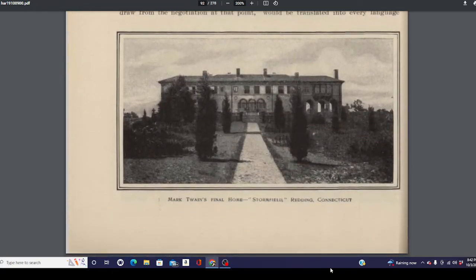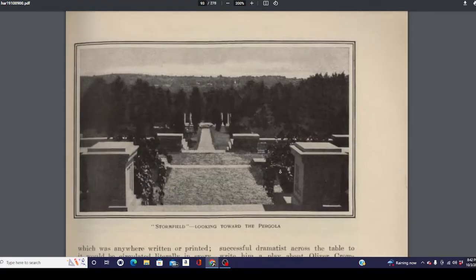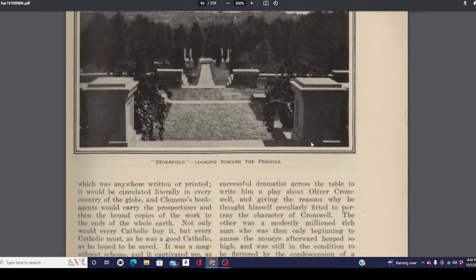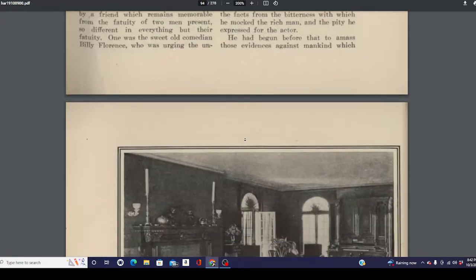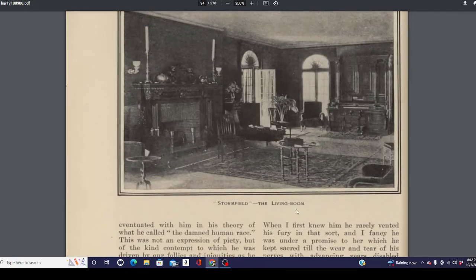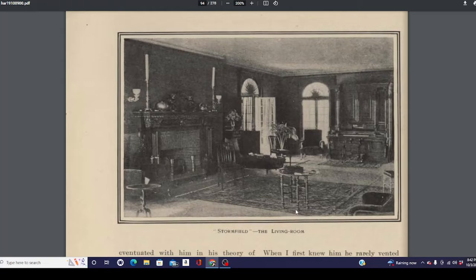And we got Mark Twain's final home, Stormfield, Reading. Oh wow, Reading, Connecticut. That's beautiful. And we got Stormfield looking toward the pergola. Wow, look at that. That's amazing. Wow, he must have been filthy rich. Stormfield, the living room. That's really nice.